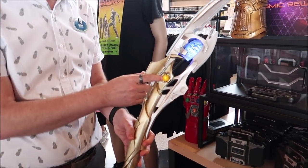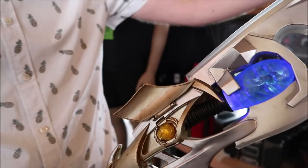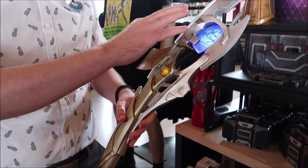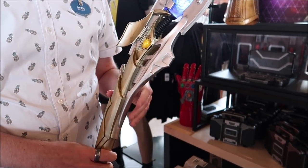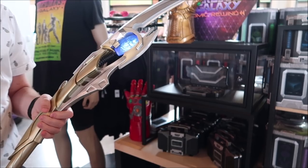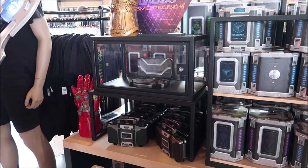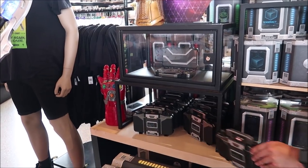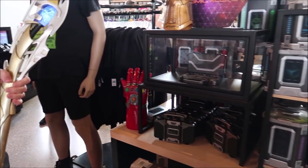Yep. In here right now we have the Mind Stone, but you could easily put the Space Stone inside of it. And it changes colors. So it will change some of the effects that you see, as well as the sounds and the vibrations. Wow. And if you buy the gauntlet, then you get all the Infinity Stones, including the Soul Stone, which is the only way you can get that one. I feel like I might get the gauntlet. You sold me.